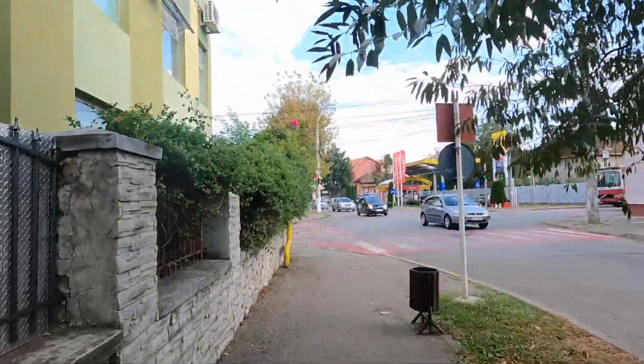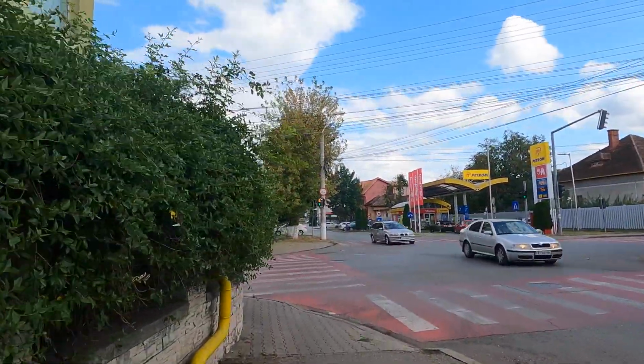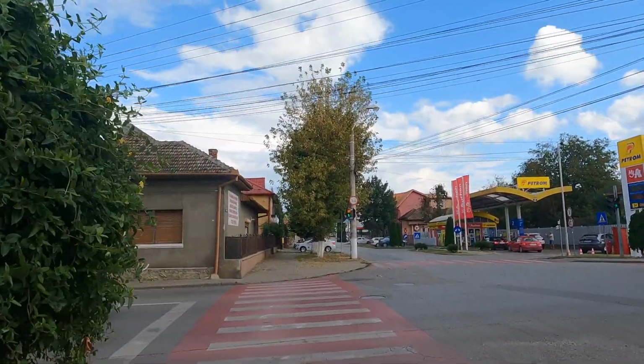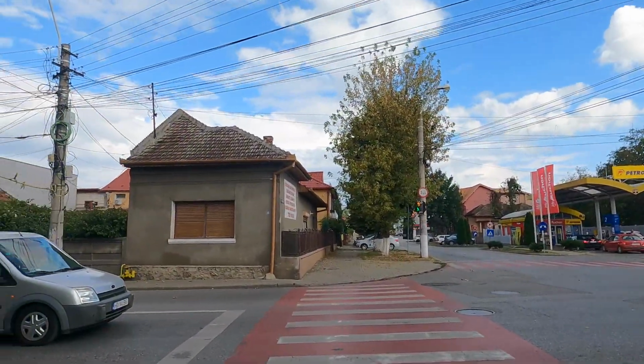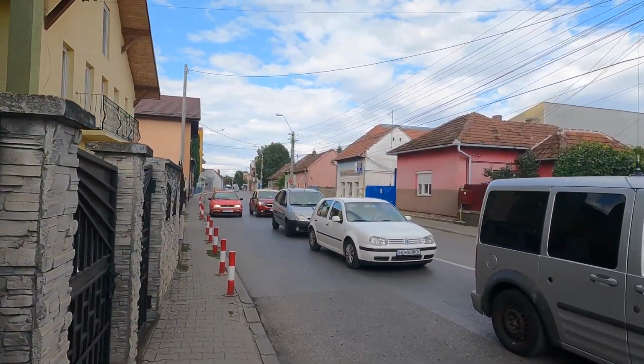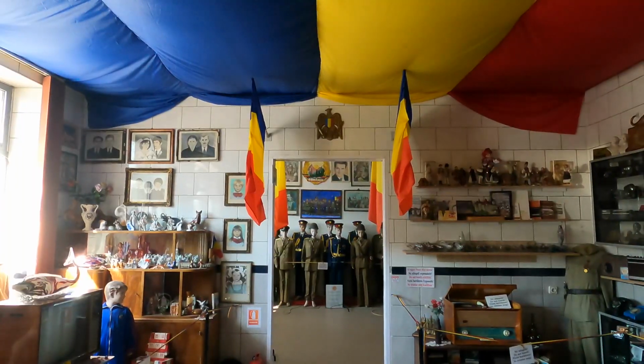See, there's starting to be a little bit of color up in the trees as we're in the latter part of summertime, and my guess is autumn will come rather quickly here in Romania. All right, we're going to keep moving on back into the city.